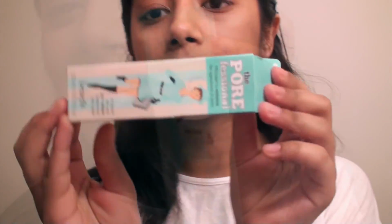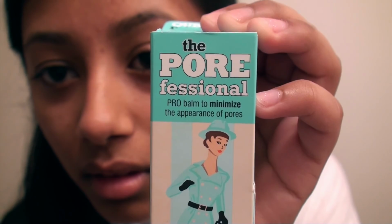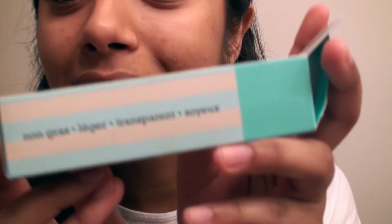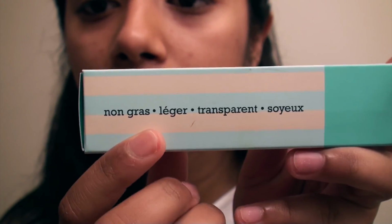So right now I'm just fixing my hair, getting it out of my face, just gonna wash my hands and get into it. So this is the Professional by Benefit. This is a primer, and what it said on the side here was that it's oil-free, lightweight, translucent, and silky. I'm so sorry, I was like, wow, the words look so different on camera. And then I was like, oh, because they're in French. So that's what it actually said.